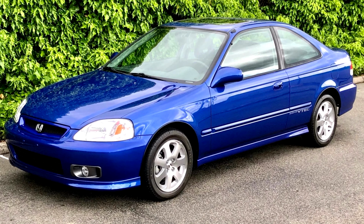So we started out with the SIR in 1995. It took the VTEC engine introduced in the 5th generation, tuned it up to 160 horsepower at 8,000 RPM, and again, sure, that's not a lot, but it's a 2,600-pound front-wheel drive hatchback, and it was great handling, but Honda did have an answer for you power-hungry crazies.